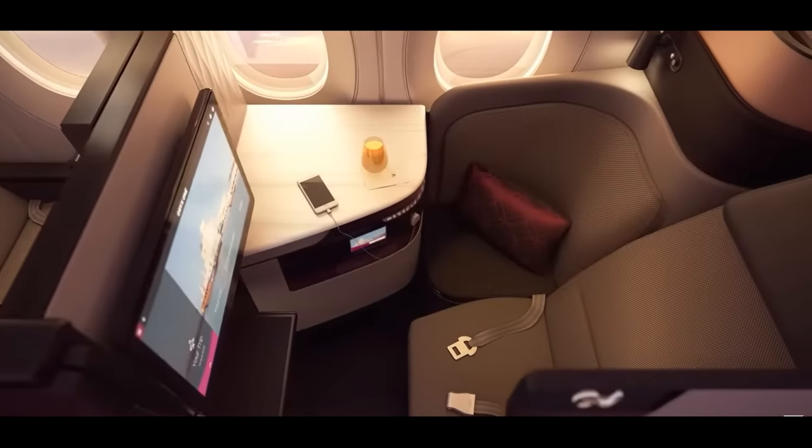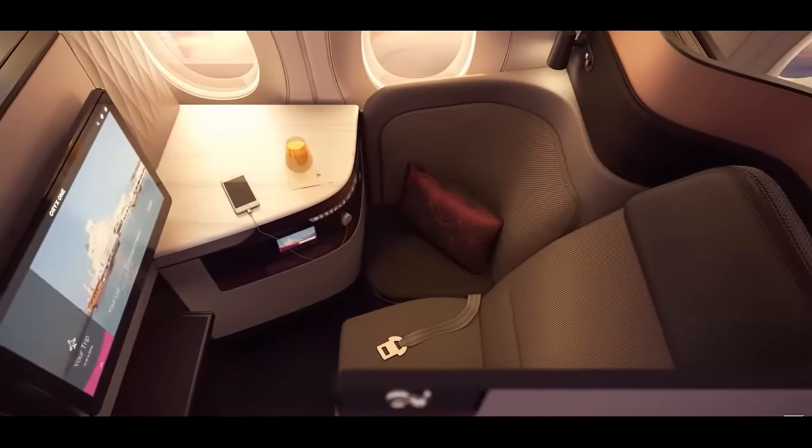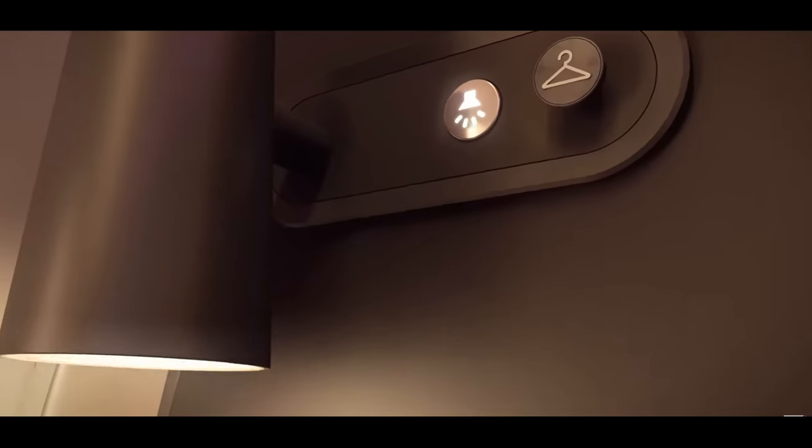Qatar Airways Qsuites are considered the best business class seat around. Do they live up to the hype? I'm going to find out today on this episode of Road Warrior Rick.